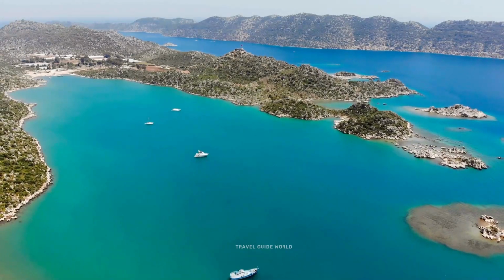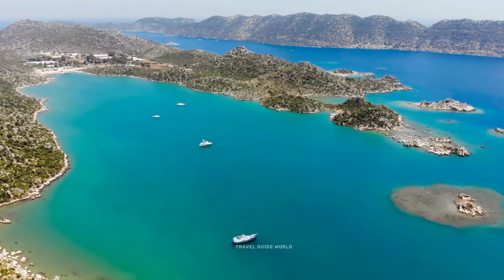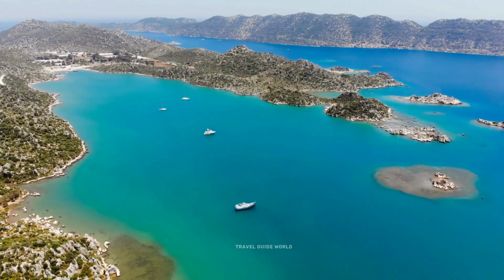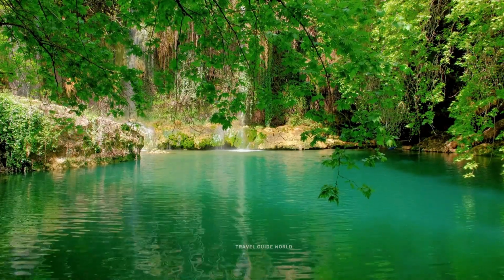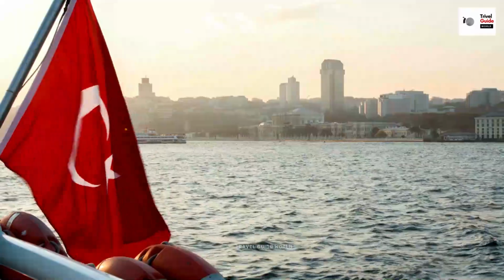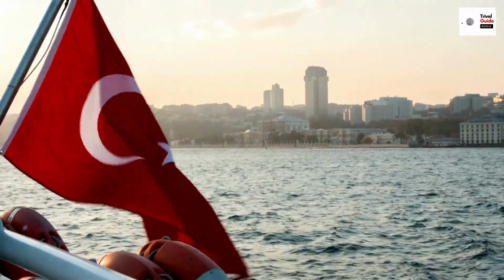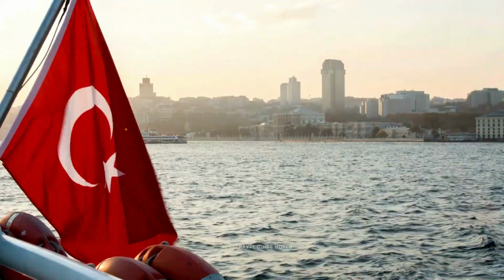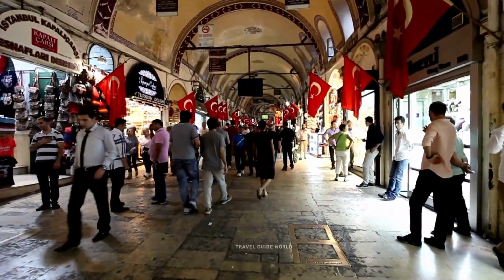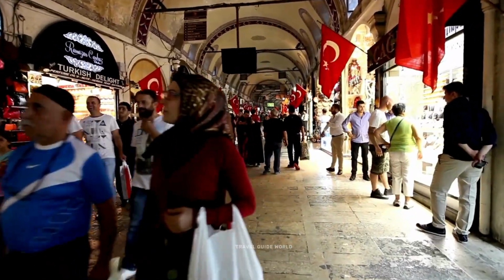The Antalya Aquarium isn't just about observing, though. It's about interacting, engaging, and learning. The aquarium offers a host of interactive experiences that are sure to delight visitors of all ages. Try your hand at feeding the fish, or take part in a diving session to truly immerse yourself in the underwater world. For the brave ones, there's even an opportunity to swim with the sharks. These experiences aren't just thrilling, they're educational, providing valuable insights into the lives of these aquatic creatures.